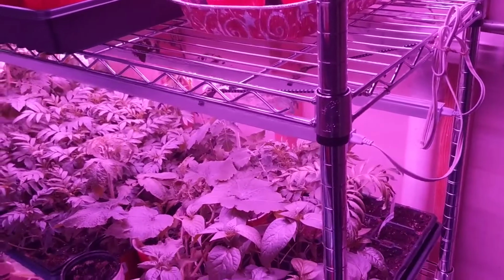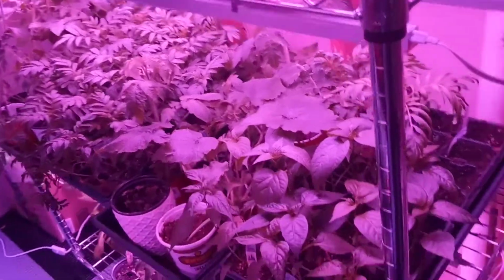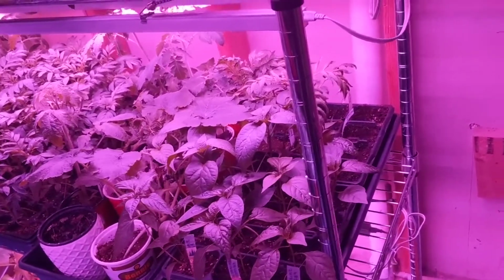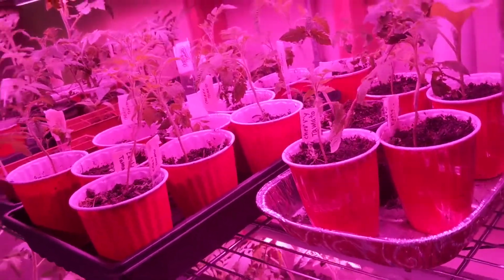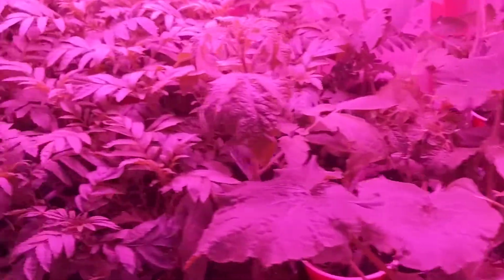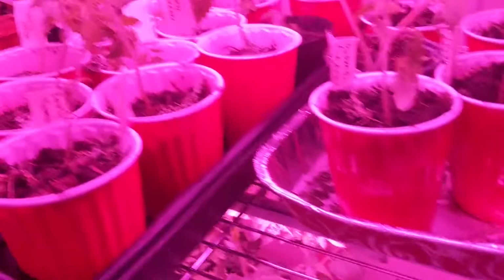This is our garden update on what we have been growing in our basement grow station. Today is April 4th. We started the first set of seeds sometime in early March, and as you can see, we have great progress and success with our seeds, and the growth has been amazing.